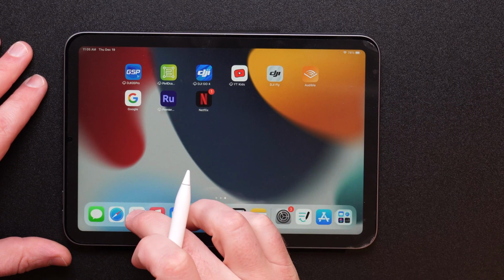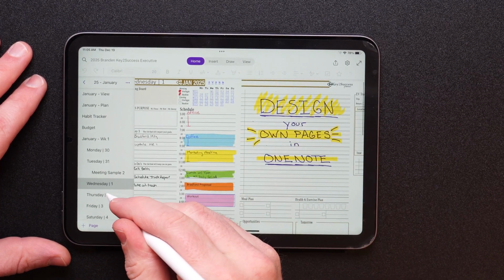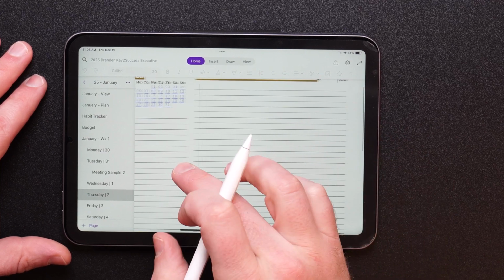Well, the first thing I want to show you is OneNote. So let's dive into that. The first thing we're going to do is open up OneNote and open up one of our daily pages here. Now, I can navigate throughout this planning system, and I have this note-taking app.